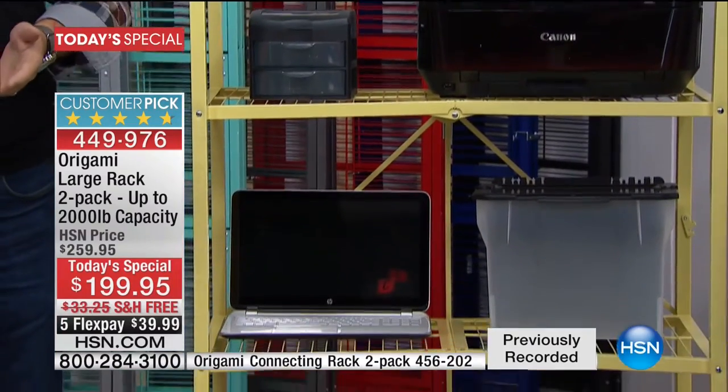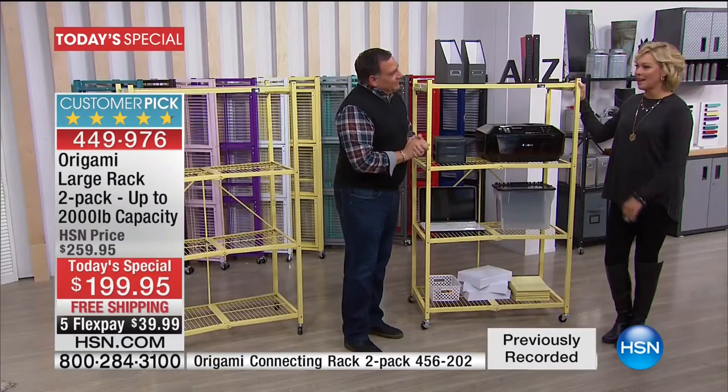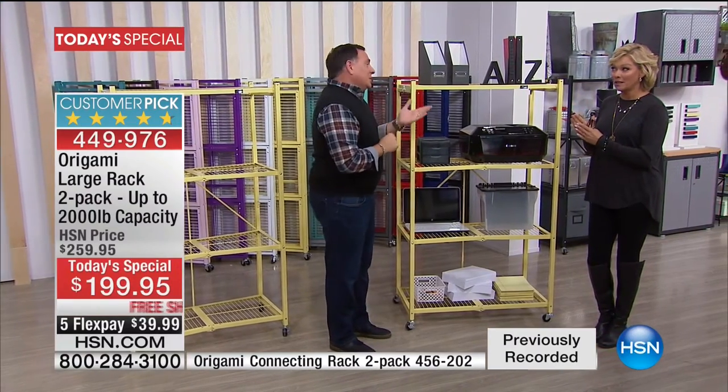Instead of paying three times the amount of money you normally would for dorm rooms, where your kids are crammed in these little spaces and there's still half a year left, when they move out of the dorm room, you fold this up. Well, let's talk about that for a second.